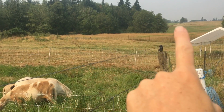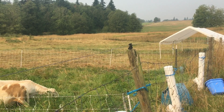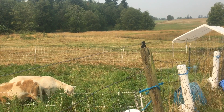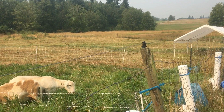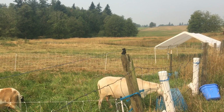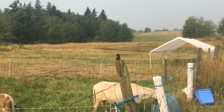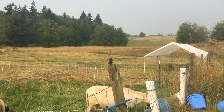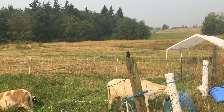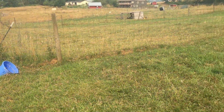This field here is where we're going to be fencing this weekend. So when they're done here, they can move into this piece. It looks all dead and dry, but that's just the tops. Underneath is good grass. And we haven't been able to get anyone in there for a little while due to its location, its fencing, and a couple of other strange scenarios. But we've got it on the list this year, and we've been working on it. It's coming.